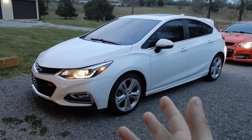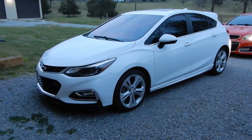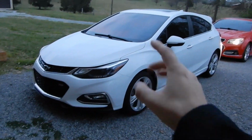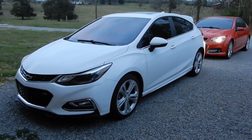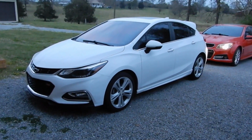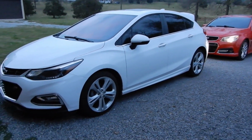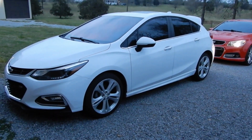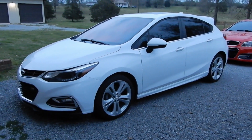So this is my newly acquired 2018 Chevy Cruze hatchback. It is very nice. I absolutely love it so far. Mine is an RS package, but the thing about this one is it actually has a turbo diesel. Big fan of diesels. The gas mileage is just incredible. I've had it for almost 2 months, and I'm averaging about 37 to 40, with interstate and city driving, which is amazing.